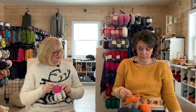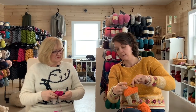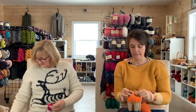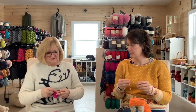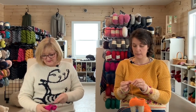Oh, wait, sorry. We should finish off this stitch. So go in the last one and just pull your yarn completely through, just like you were doing your last stitch, and finish that off. Okay. Thread up our needle there.